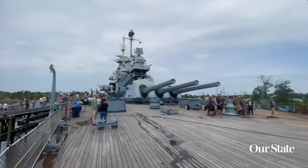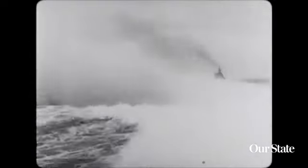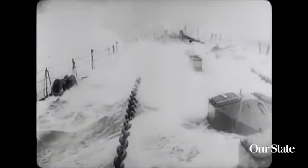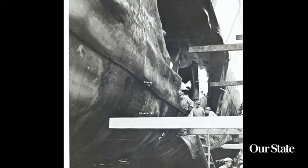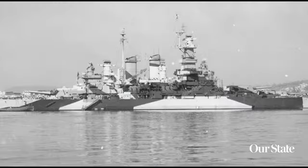The North Carolina is the most decorated U.S. battleship of World War II and participated in every major offensive in the Pacific Theater. So naturally, it saw a lot of action. In 1944, while the North Carolina was berthed at Pearl Harbor for repairs related to a submarine attack, the ship was painted in a razzle-dazzle paint scheme called Measure 32.